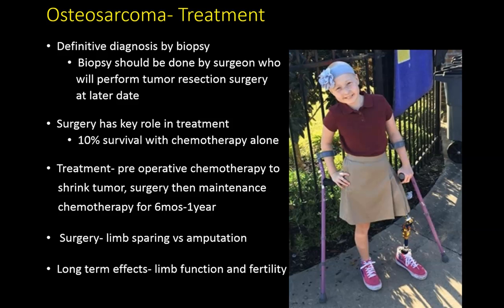So again, it definitely depends on location, whether or not the prosthesis is more functional than actually sparing the limb. And then long-term effects. So long-term effects are limb function and fertility.